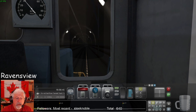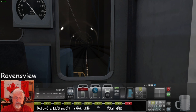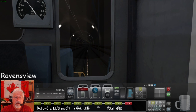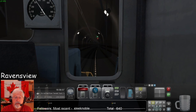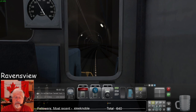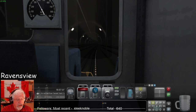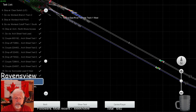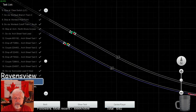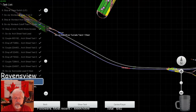Okay, we're coming up. Wherever we're going, we're going in the direction of up now. Oh, and curving. Okay. Actually, let's see where we are on this. We are here, I guess, under the East River.